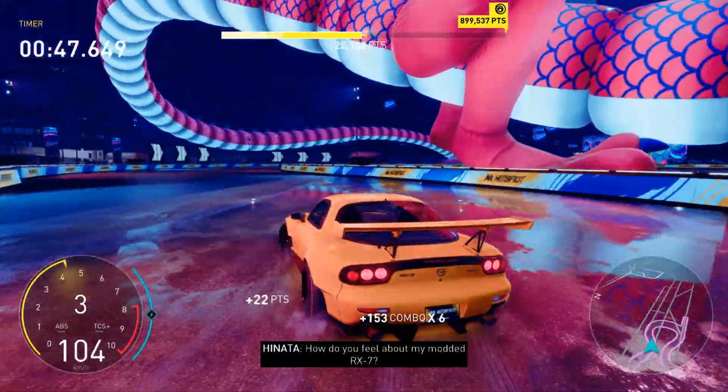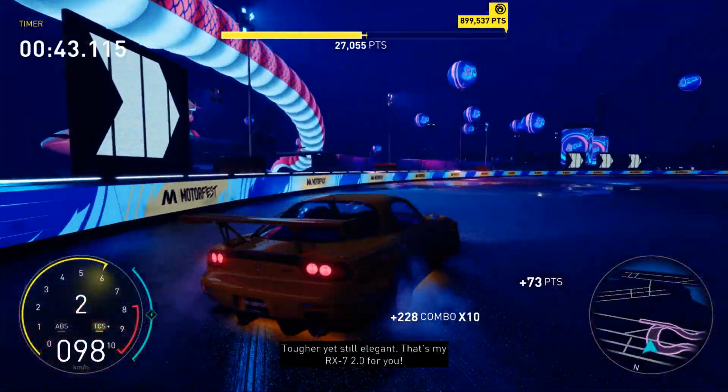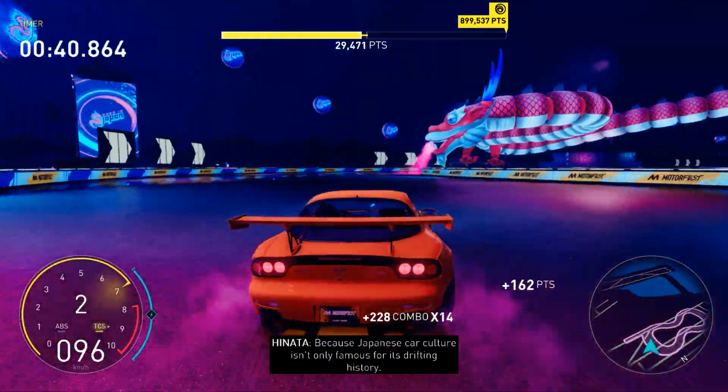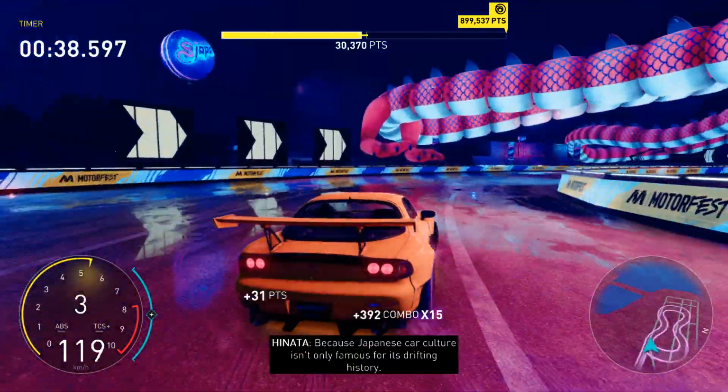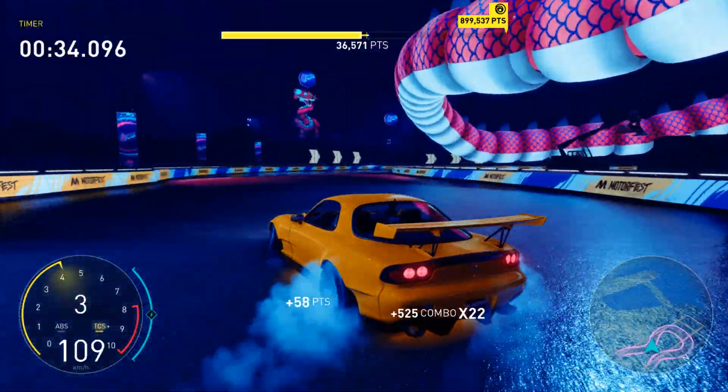How do you feel about my modded RX-7? Tougher yet still elegant? That is my RX-7 2.0 for you. Because Japanese car culture isn't only famous for its drifting history, it also brought modded cars to another level, among many other things.